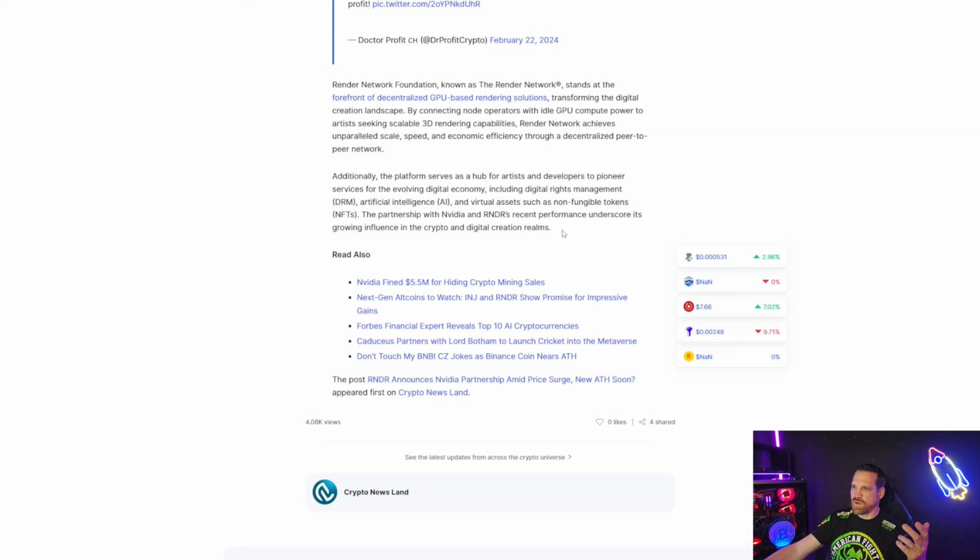Additionally, the platform serves as a hub for artists and developers to pioneer services for the evolving digital economy, including digital rights management, or DRM, and artificial intelligence, AI, and virtual assets such as non-fungible tokens, or NFTs. In partnership with Nvidia, and Render's recent performance underscore its growing influence in the crypto and digital realms.